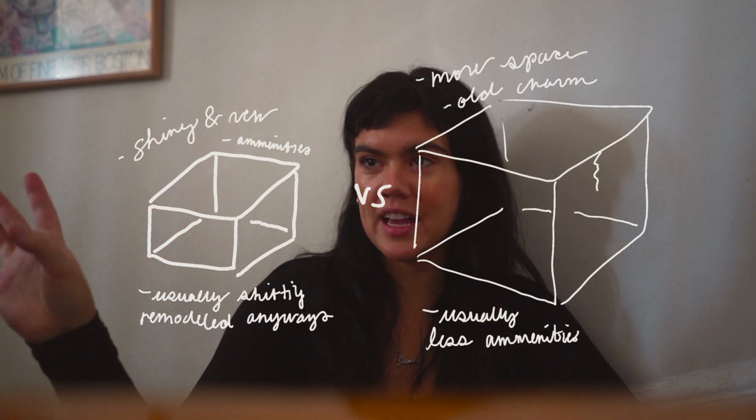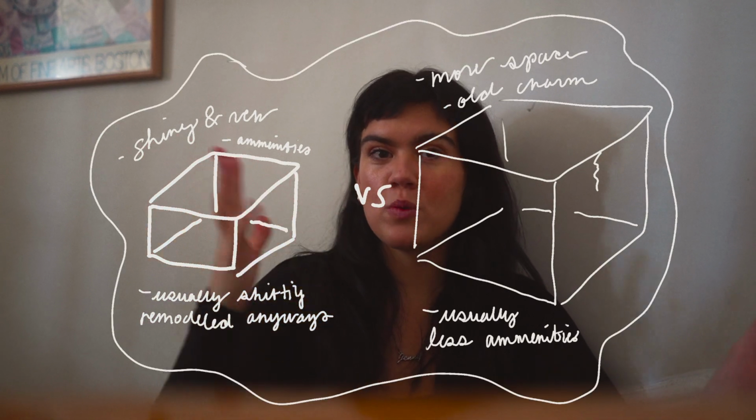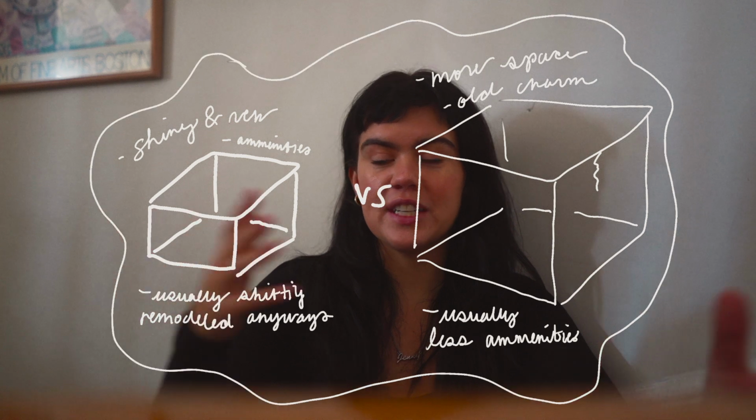When I was looking for apartments, I definitely always focus on space and light, because you're watching a YouTube video, so that means I need light and space for filming and etc. Whereas I feel like in New York you can get newer amenities, less space, maybe less light, or there's older buildings, more space, more light, maybe not amenities. So I definitely went that route.